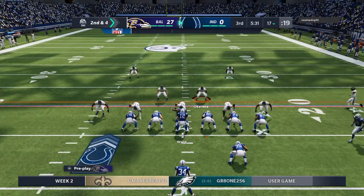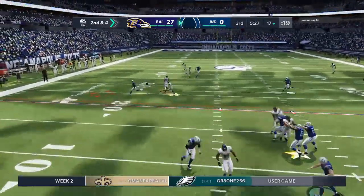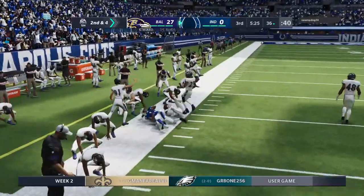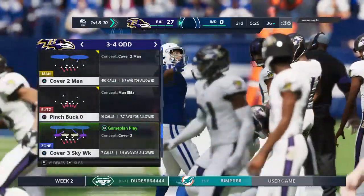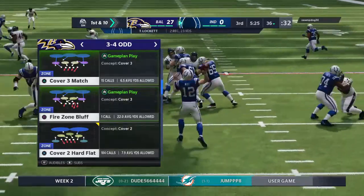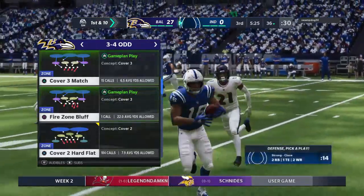And here comes throw number 1 for the backup QB. Left side complete to Lockett. And he takes us beyond the 35 before going out of bounds. 19 yards there on the catch and run. A bit of a catch for him to remember. That's number 400 for his NFL career. Not a bad number at all.